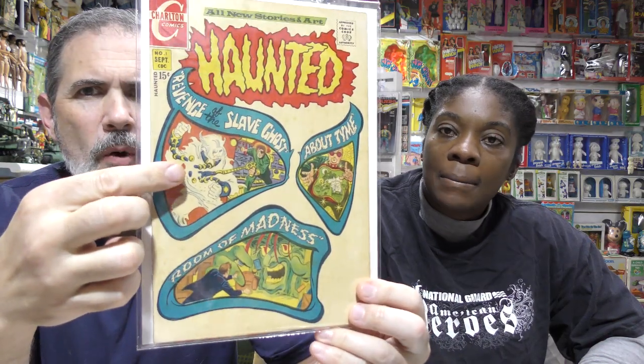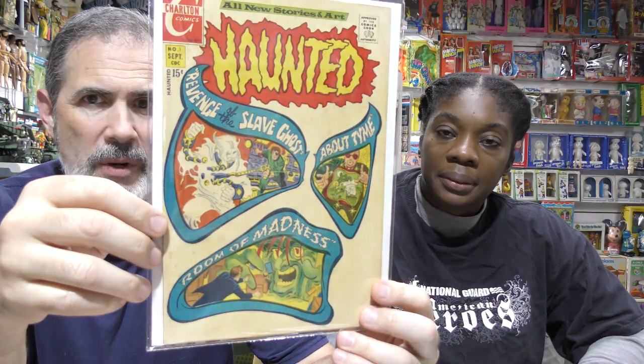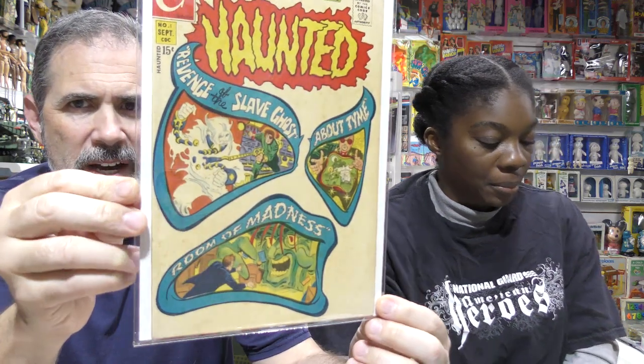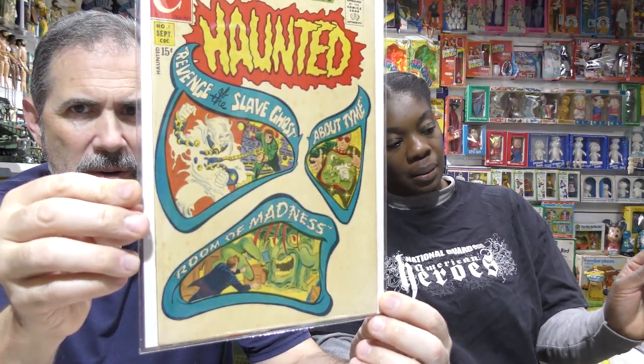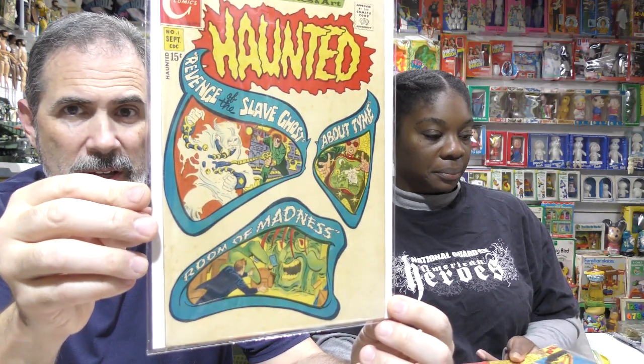Inside of each of the openings, because Haunted is like a grouping of stories. So here's one story, here's the second one, here's the third, inside of the eyes and the mouth of the creature here. That's just clever. Somebody thought about this and scaled it out and presented it for the cover of this.